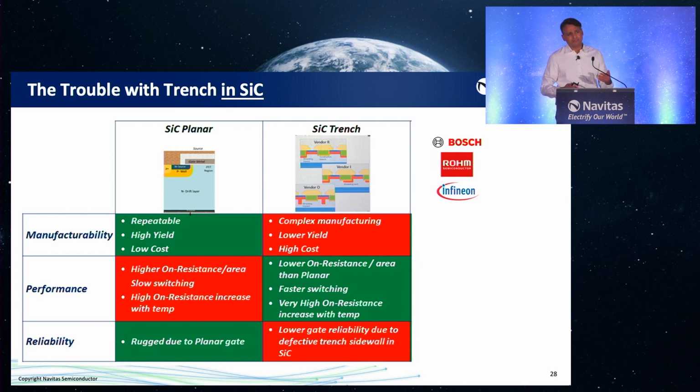Typically, a trench MOSFET has 30 to 50% more process steps than does a planar MOSFET. Consequently, they suffer from lower yields, or I should say they are prone to suffering from lower yields. They also have a very high cost to manufacture as compared to planar MOSFETs. Performance-wise, yes, you can make trench MOSFETs with lower on resistance per unit area as compared to a planar MOSFET. That's true. They can be designed with faster switching speeds.